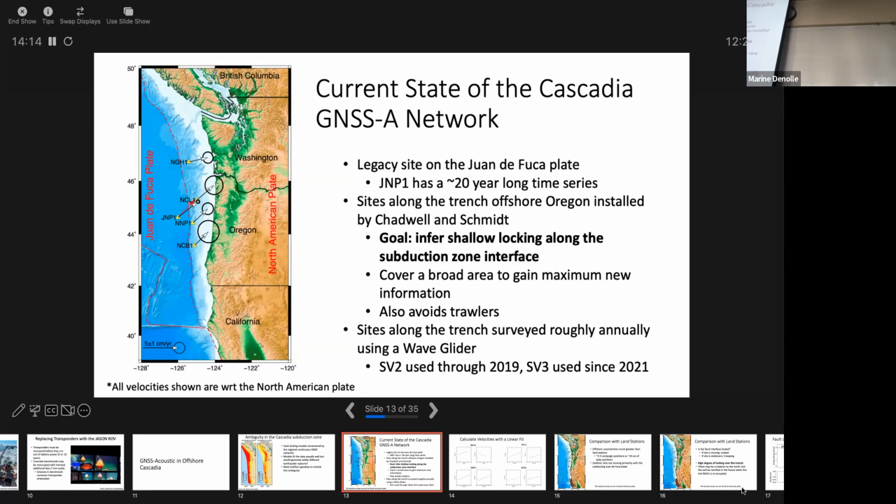All the velocities that I'm going to show are in the reference frame of the North American plate. What that means is that in general, big velocities mean the site is traveling with the subducting slab. Small velocities mean that it is just resting on the plate, as you would expect. And we've tried to survey these sites once a year since they were first put down, but you can't always get out there depending on other factors like global pandemics and such.